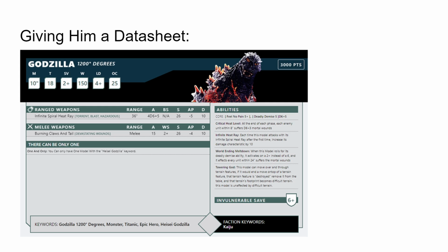So, in terms of the ranged weapons, I obviously wanted to give him his most powerful technique, the Infinite Spiral Heat Ray, which has the Torrent, Blast, and Hazardous special rules. It has a 36-inch range, attacks 4d6 plus 5, so a lot of attacks. It's meant to just annihilate almost anything it hits. It's at strength 26, so it's wounding, I believe, everything except Titans in the game on 2s. It is AP 5 and damage 10.